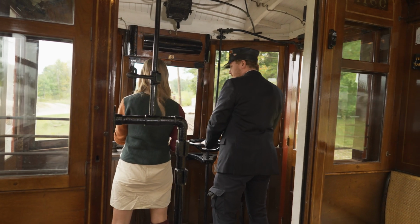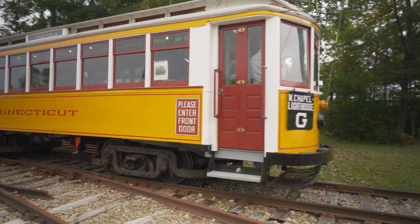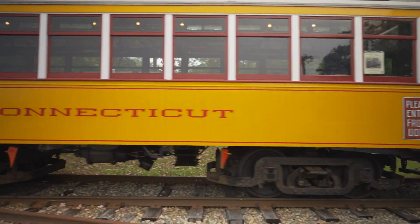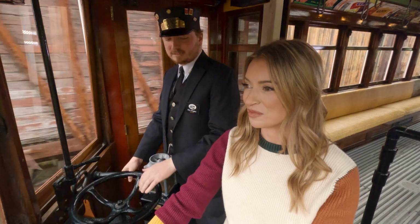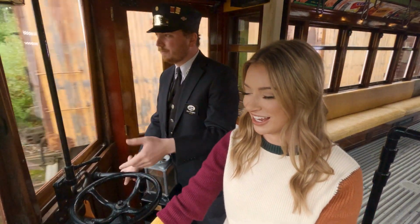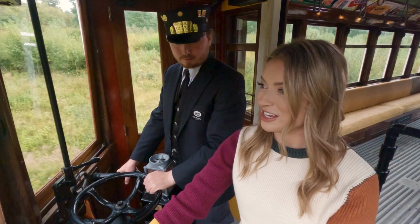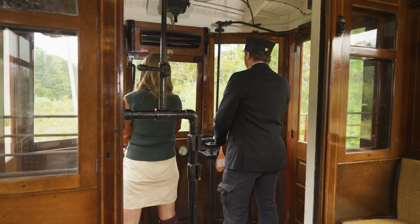So now ring the bell a couple times as we go through the crossing. You're doing it, you're driving the trolley. We're driving the trolley. And how fast will this get up to? Right here, this is as fast as we're gonna go. We could do between about 10 and 15 miles an hour. If we were to run the other half of this controller up, we could probably get up to 25 or so. You don't really stop working here. No, you are active all the time with this sort of thing.